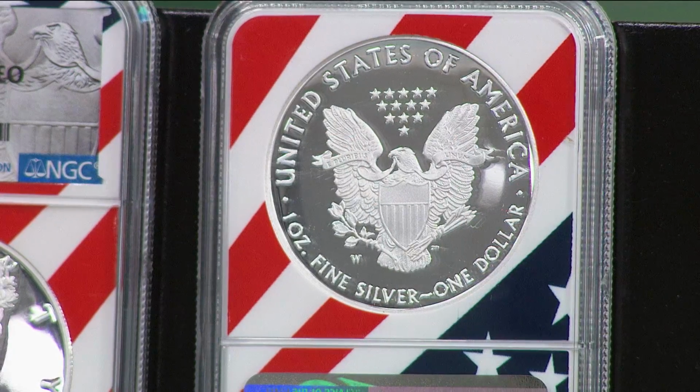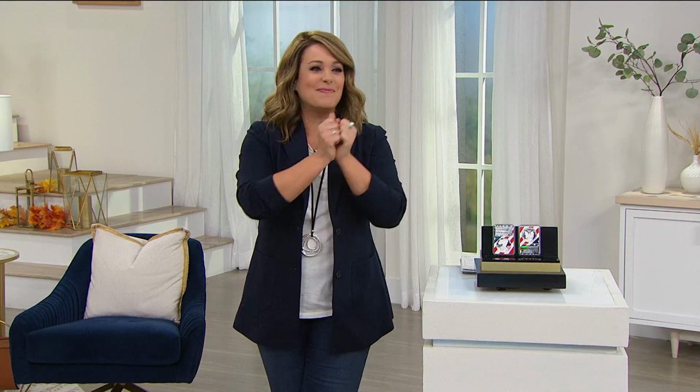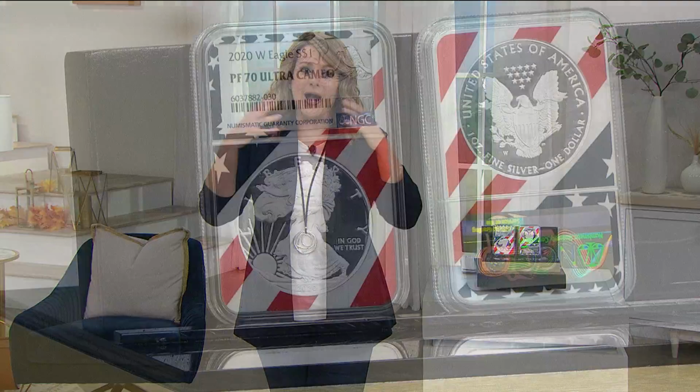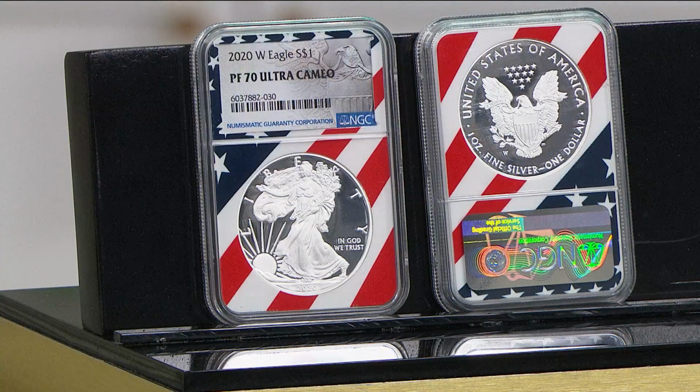What's really nice is that you don't have to pay that price up front, which is unheard of in the coin collecting industry, Mike. You and I have talked about it. The fact that I can break this down into monthly payments, $86.65 is that first credit card payment that will get this very valuable collectible in my hands, in the hands of my grandchild, in the hands of my son, because this is why generations have been collecting coins. It is a little page in history, and they're just fascinating.